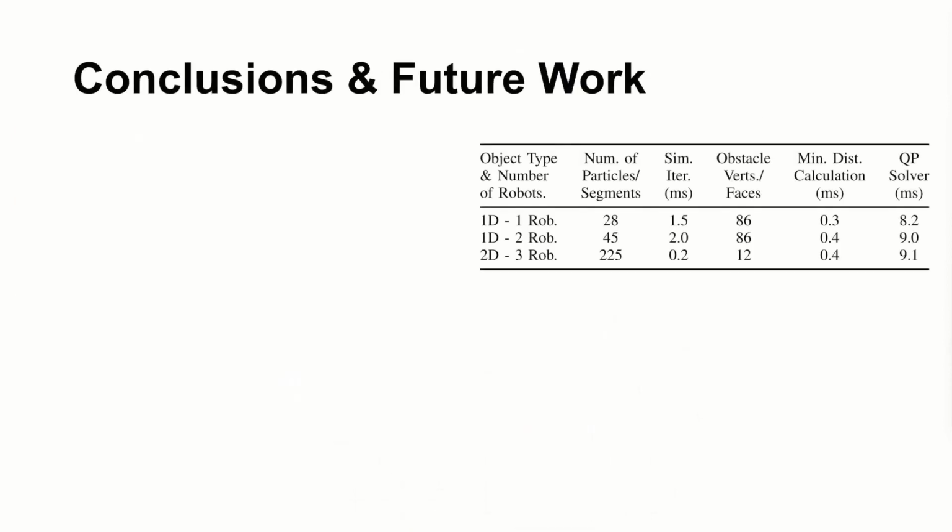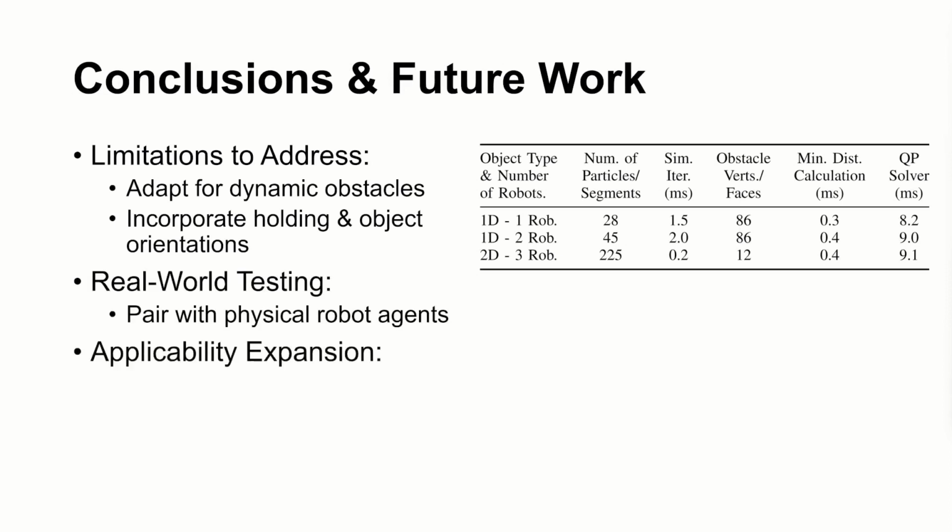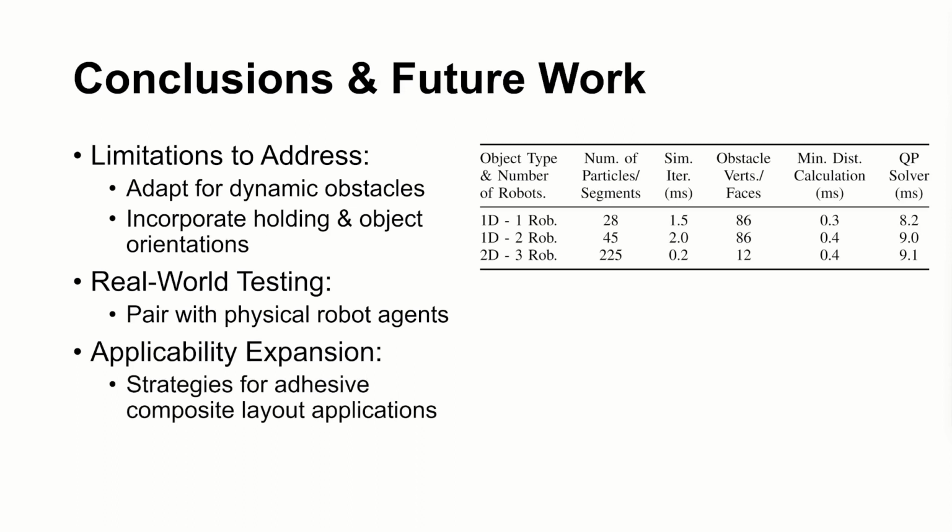To conclude, our study introduces a versatile framework that integrates advanced position-based dynamics for realistic simulations with control barrier functions for safety. This framework is proven to be real-time capable through various simulation scenarios and a real-world trial. Future work will aim to extend our research to more challenging scenarios, including dynamic obstacles and further real robot demonstrations. We also plan to demonstrate industrial applicability, particularly in robot-assisted composite layout applications.